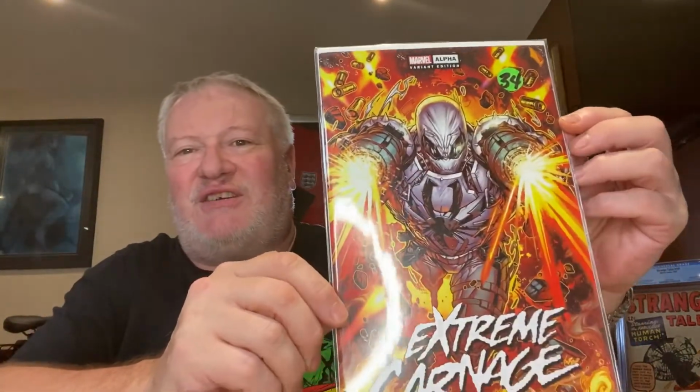First one, Immortal Hulk number 18. And it's a variant cover. I think this is worth about $20. I paid $10 for it. Extreme Carnage Alpha version, John Boy, somebody or other. Again, I think this is worth $20. I paid $10 for it.